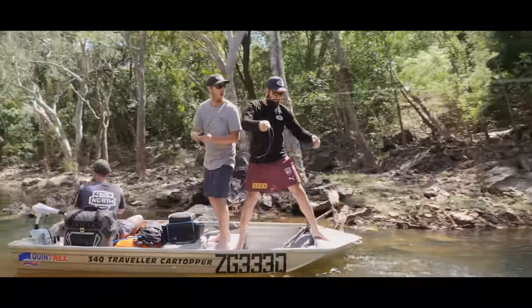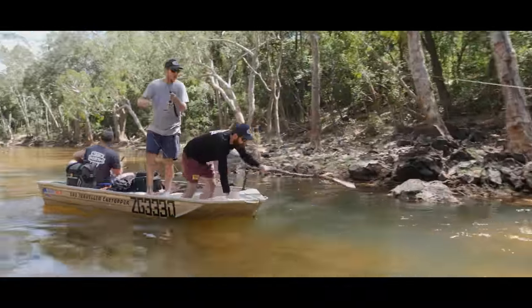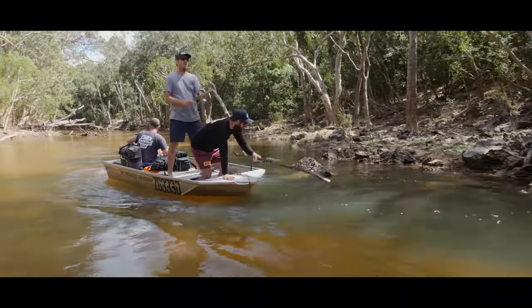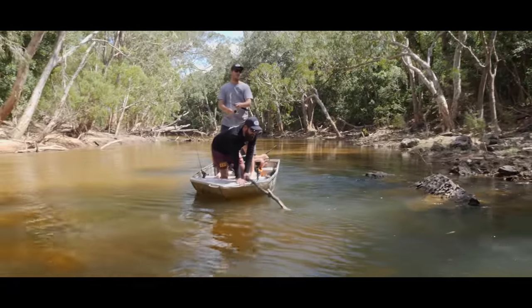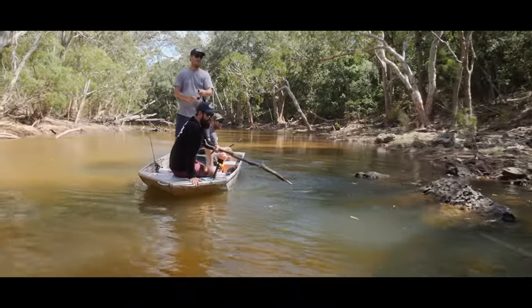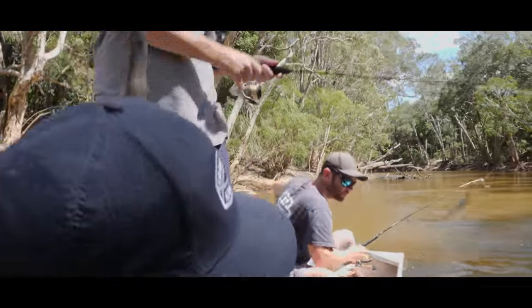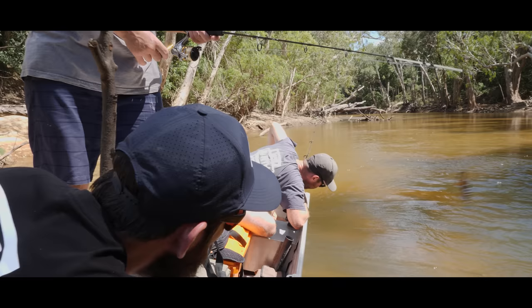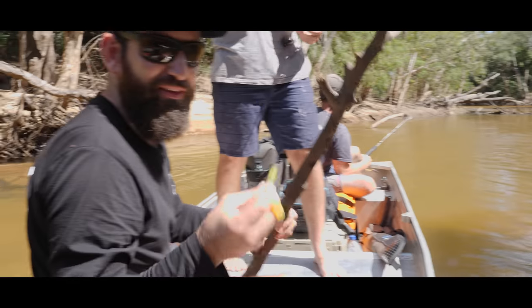See you, mate. Oh, my lure. That's important. Backs are forwards. We'll get it. Oh, if it doesn't get eaten first. That's the problem, and that could kill a fish. I can grab it, man. Backs are coming your way. Where? Thank you. Needed that squeegee.